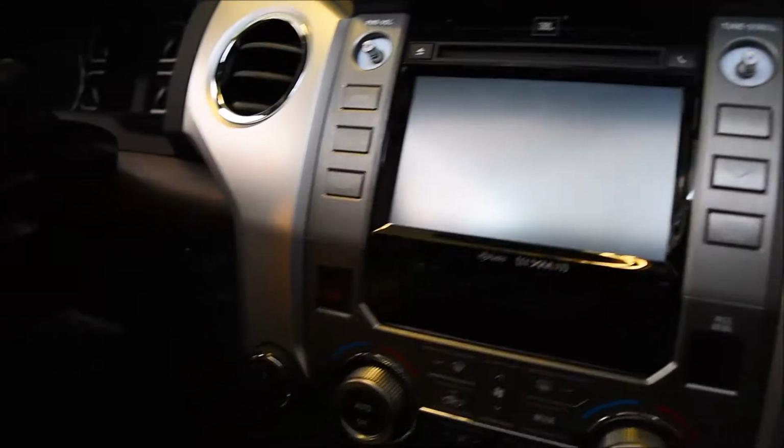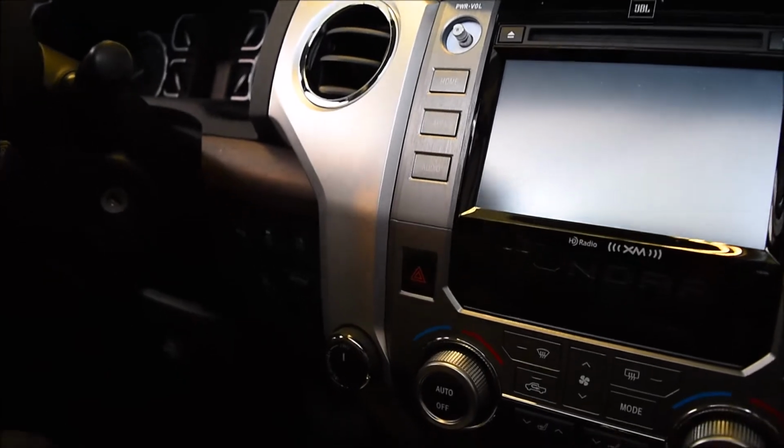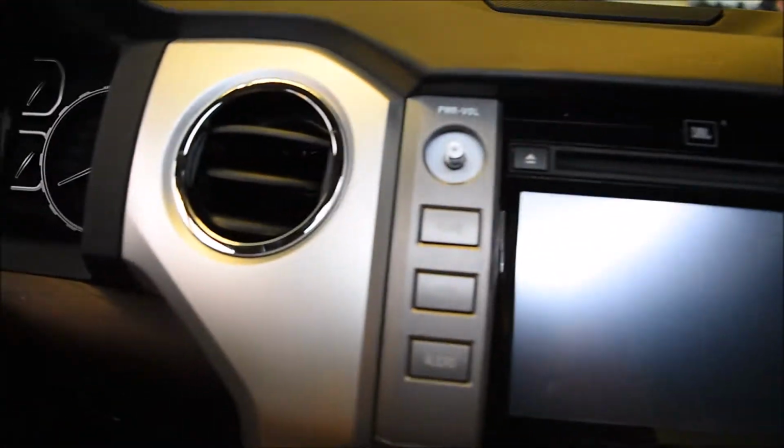You guess. So how do you like this Toyota Tundra? Why do I like it? No, like how do you like it?